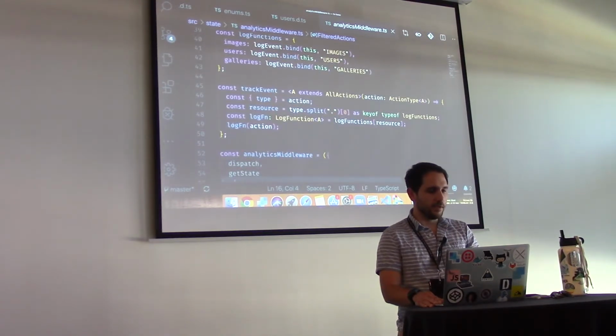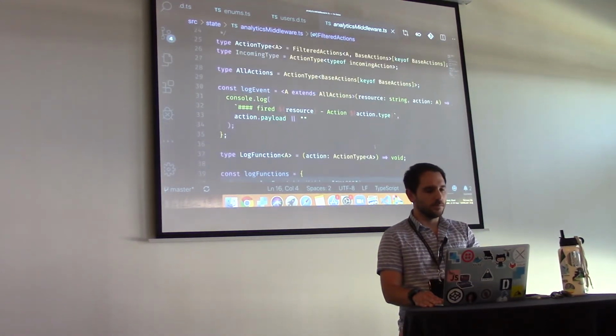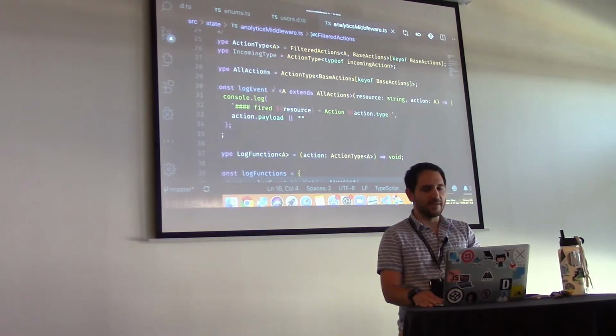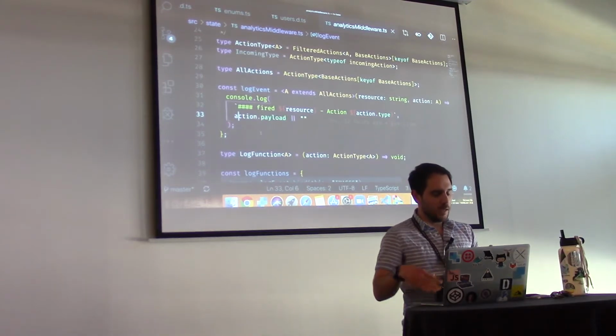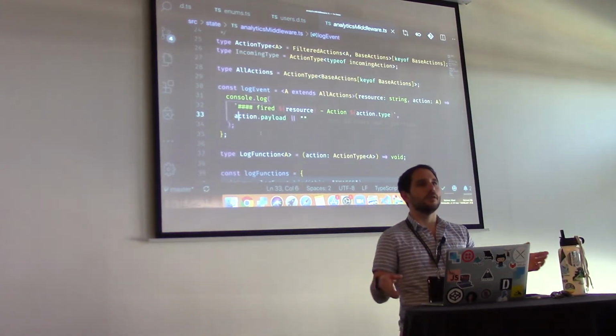And then we were able to call that. So by the time it gets into this log function, it knows what type that action is, and so we don't have to type anything as any. We don't have to be confused about what type things are, and we can have stricter typing even though we're narrowing it down from a large number of actions.